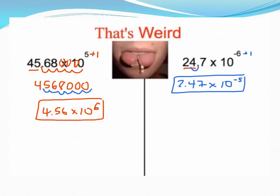So the key thing here with scientific notation is that you want your numbers to be written with only one number in front of the decimal point. And here's a shortcut, a quick way to write it correctly and change the power correctly.